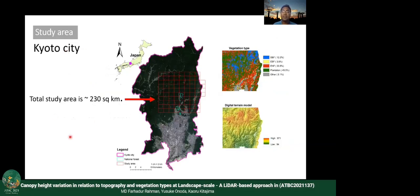In order to answer this question, the study was conducted in central Japan, which is Kyoto City. Our study area is around 230 square kilometers. Most of the trees in our study area are evergreen conifers, and also plantation, which is also made from evergreen conifers. So around 80% of the vegetation of our study area represents evergreen conifer species.